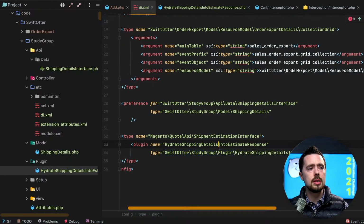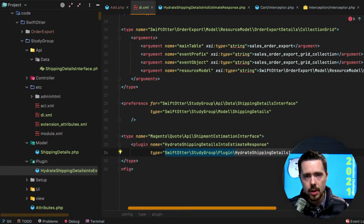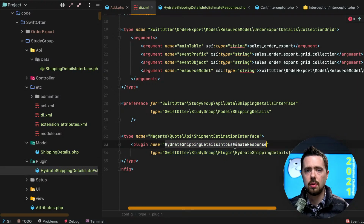I also always name the plugin. The plugin name is always the final class name for me. This is the way I do it, because, again, the name is honestly pretty worthless. It's used if you need to change the sort order or disable another plugin. But just use that as the type name.